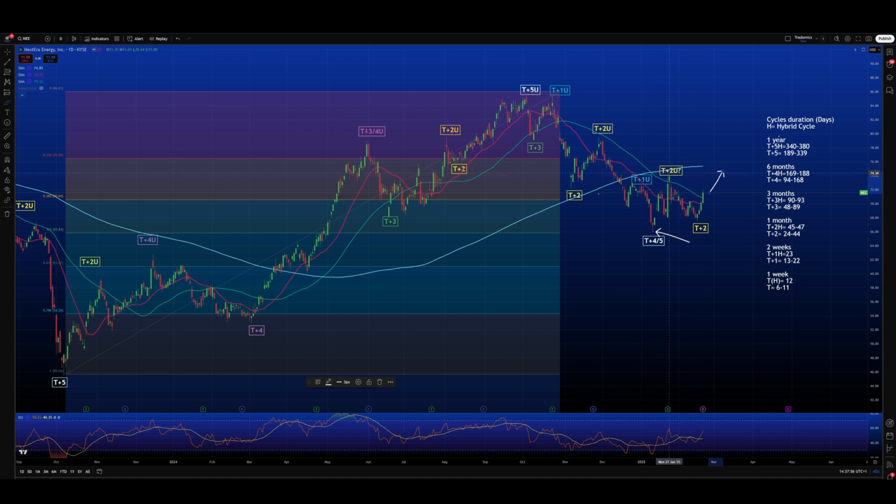Here we can even update the T+2 because this is even a T+3, considering the total amount of candles below that top. Here we have 77 days, so perfect. This is in line with close to a maximum duration of a 3-month cycle here. And cherry on the pie, if in the next weeks we go higher than the top of this T+3, then we will have a cycle that will turn into a positive one and will continue to push the price further up. At the moment, from this top here until this top, we have 18 bars.